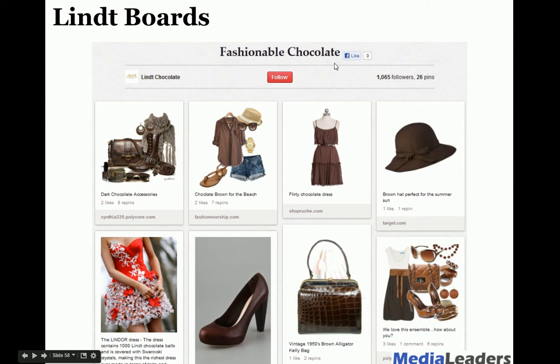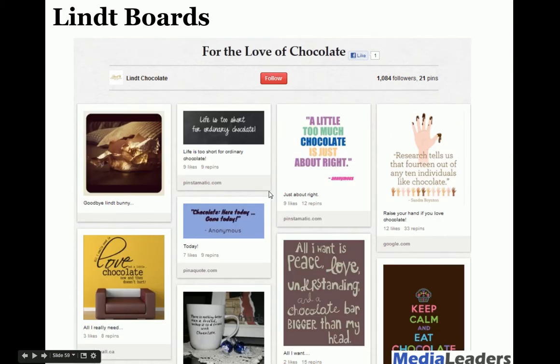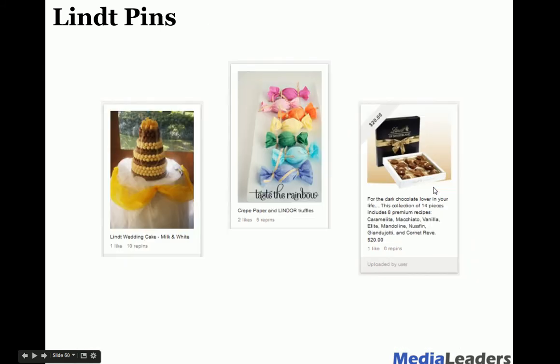Dark chocolate accessories. Here's our fashionable chocolate. All kinds of different stuff that looks like it's chocolate that is chocolate covered. Once again, lifestyle. For the chocolate, the love of chocolate. Goodbye, Lindt Bunny. All these fun little things. Sayings are a huge deal. A little too much chocolate is just about right. People repin this thing like crazy. Look at 12 repins, 33 repins. Research tells us that 14 out of any 10 individuals like chocolate. It's pretty hilarious, right? Well done.